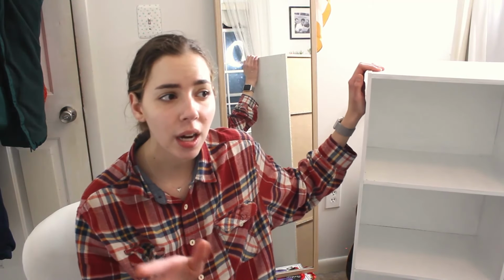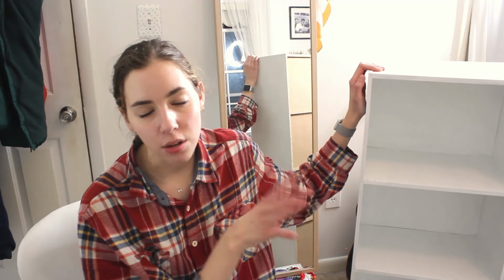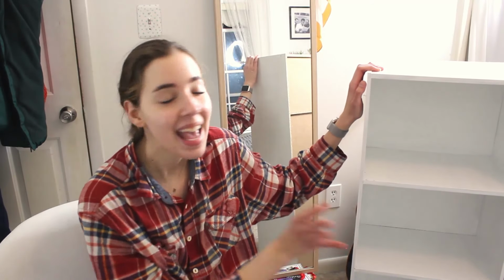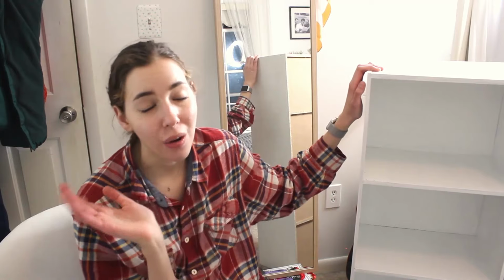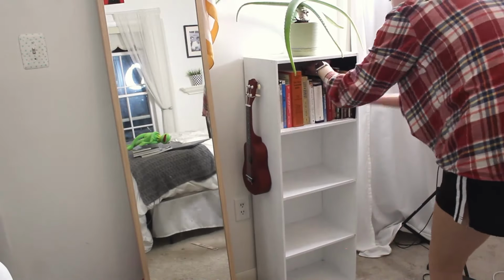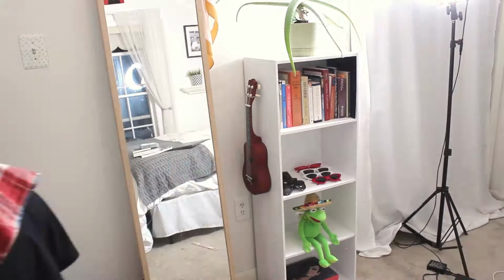We had this in my basement and it was like a standard wood color, and I needed something to go in this area, but I didn't like the wood color, so we always have paint in my house, so I just painted it white. Now I actually have a place for my books and a place for like a plant, so I am very happy about this. This lighting sucks.